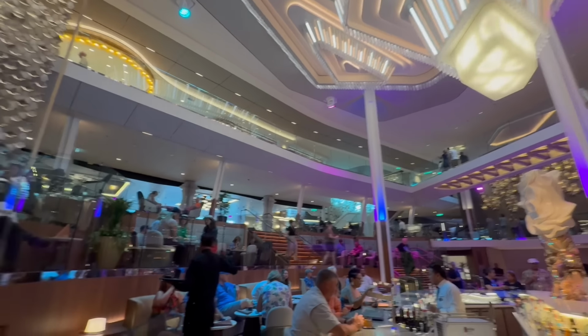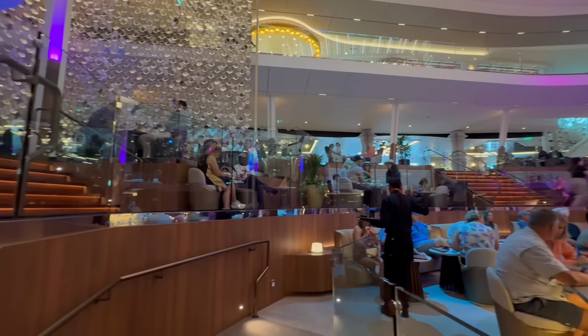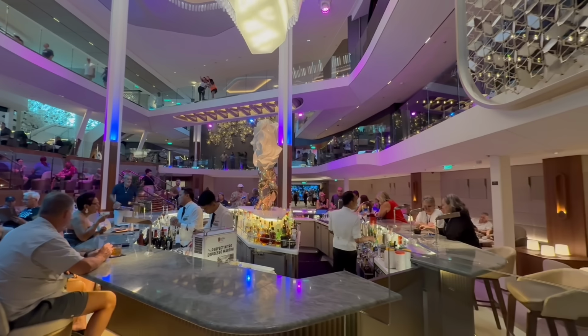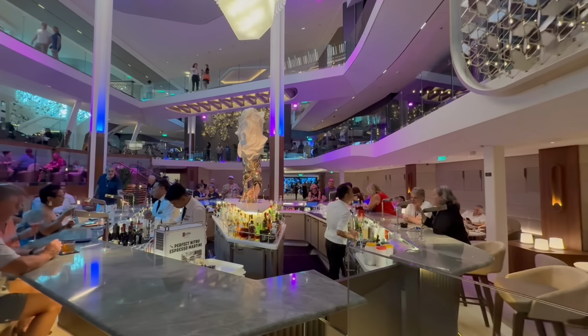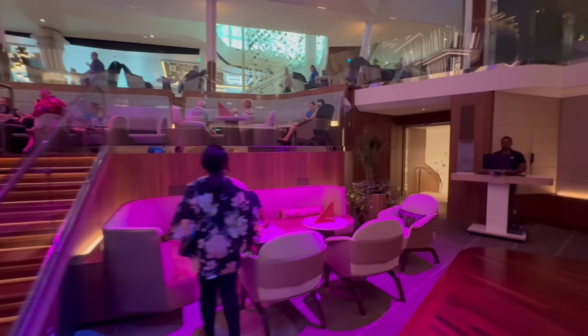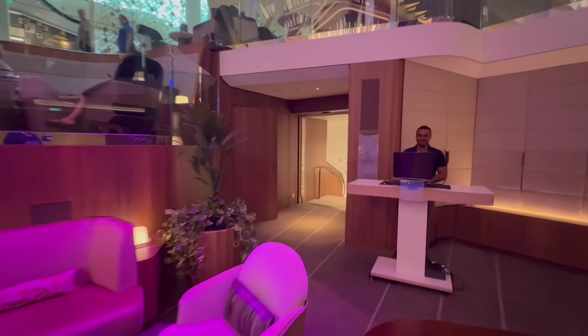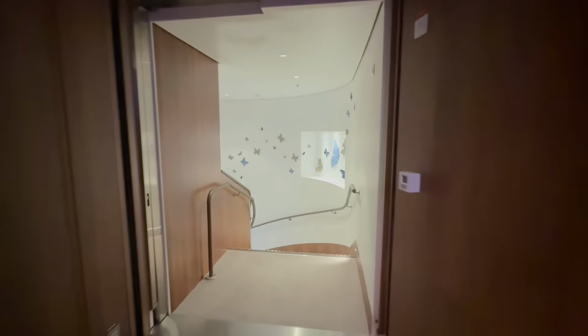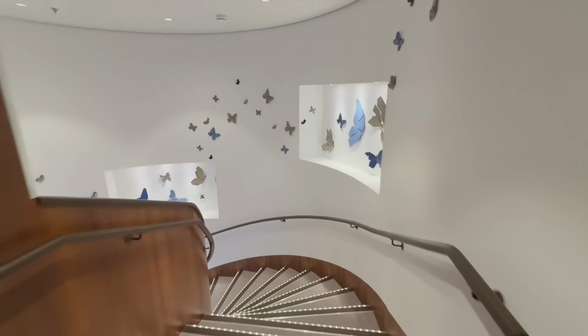Now, this ship is huge, and we have covered most of the spaces. There are a few more decks like Destination Gateway, as well as the medical center below us. From the Martini Bar, if you need to get to Destination Gateway, you can come right over here, left of the DJ, to deck number 2. Here's that staircase right here.